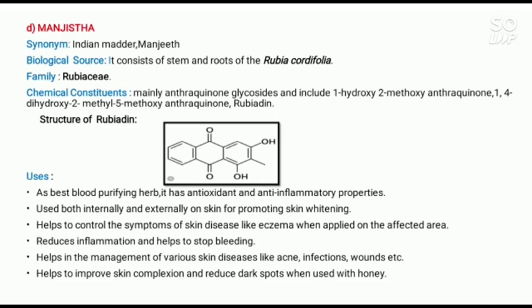Manjistha herb can be used both internally and externally on skin for promoting skin whitening. Manjistha or its oil helps to control the symptoms of skin diseases like eczema when applied on the affected area, reduces inflammation and also helps to stop bleeding. Manjistha helps in the management of various skin diseases like acne, infections, wounds, etc. due to its anti-inflammatory, antibacterial and antioxidant properties. It also helps to improve skin complexion and reduce dark spots when used with honey. Marketed preparations: Manjistha facial serum, Manjistha cream, Manjistha powder and Manjistha face wash, which is from Ancient Living, available in the market.